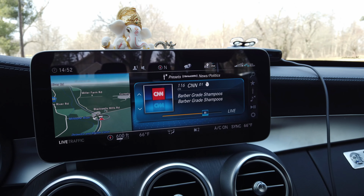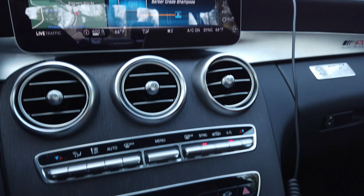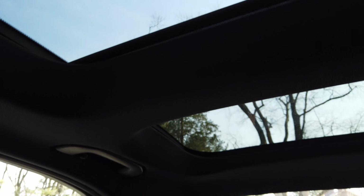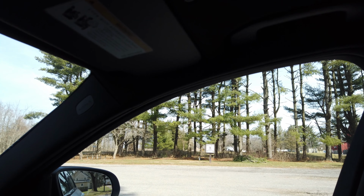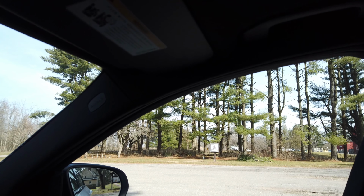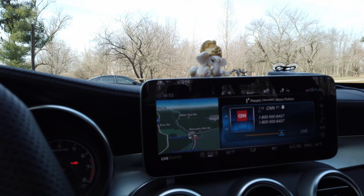And I do have the panoramic sunroof, and the panoramic sunroof is pretty large. The only qualm that I have is it doesn't actually close in the rear. In my Alfa, it has both options. I can just close the rear and have the front one open, but in this there is no such option.